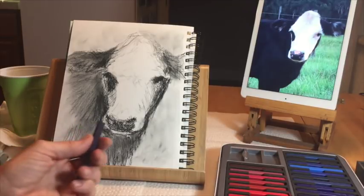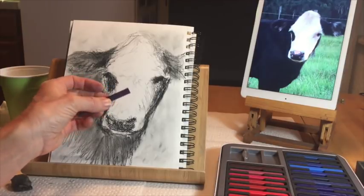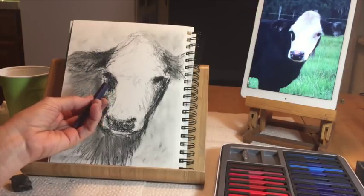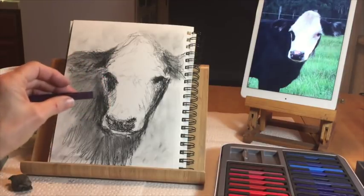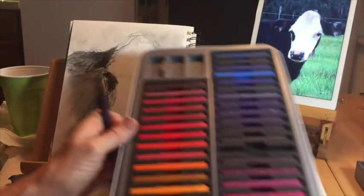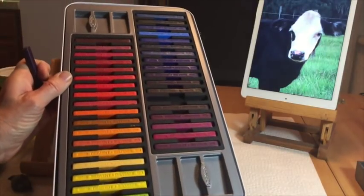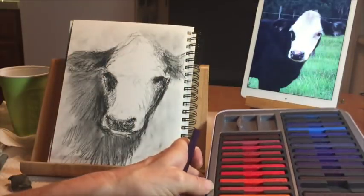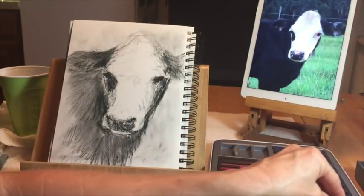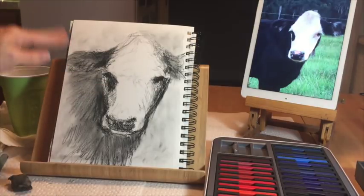So what I'm going to do is, you saw in the previous video that these Inktense blocks, again, this is my first time using them, and they're pretty intense in color. There's not a lot of light values in these. They're all relatively dark with the exception of the yellows and greens down here and some of the orangey colors here. So I'm going to use them sparingly, but more as an idea for an underpainting.